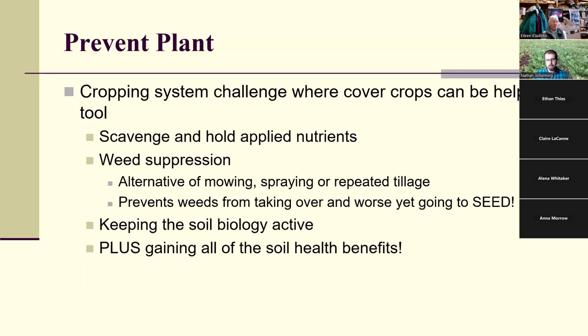Well, the same things that cover crops always do, but why do we especially want them? They can scavenge and hold applied nutrients. How often do we have a prevent plant situation where we already have nutrients applied and where we have that investment made? What do we want to make of it? Well, cover crops can help to hold it. You can get biomass and biomass growth that can be very substantial for the health of the soil and the biology, and make use of that. Otherwise, if you don't, more than likely, either the weeds are probably going to take it up and utilize it and not be something desirable.